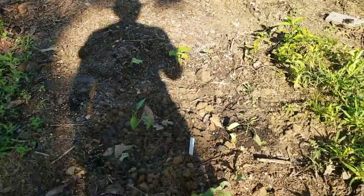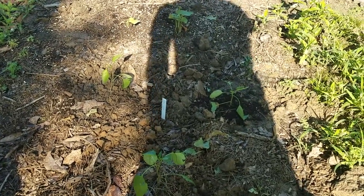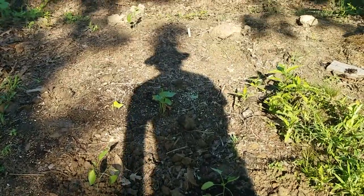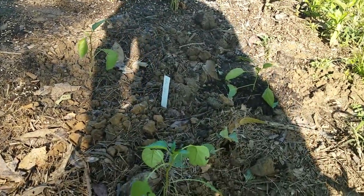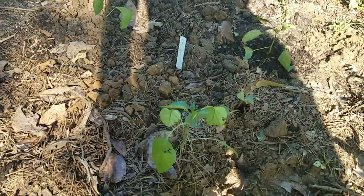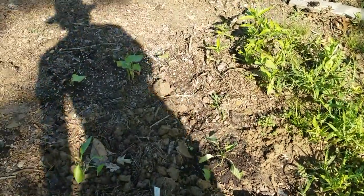Oh, and right in here, I had some peppers left over that were lagging behind a lot because they've been in their original planting pots since the beginning. But I just went ahead and tossed them out here. We'll see what happens. I'm not expecting great things from them.